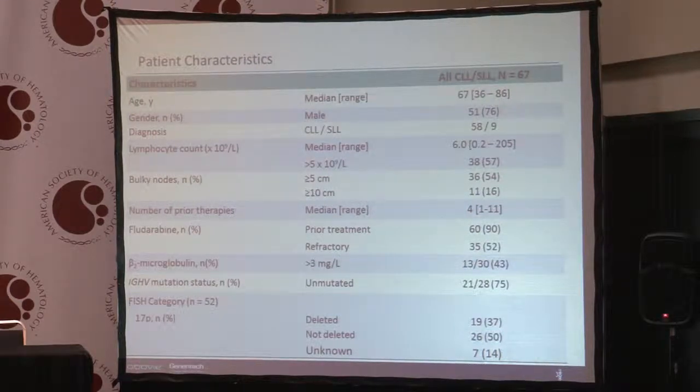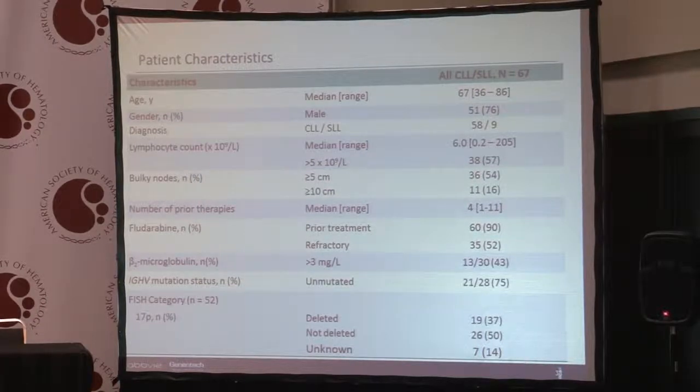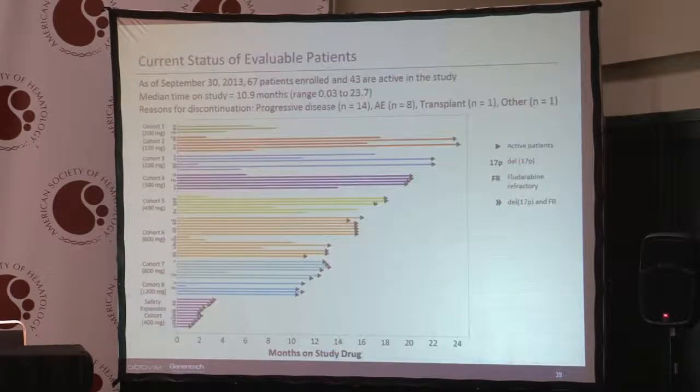So as of September 30, there are 67 patients currently enrolled with the demographic and disease features as listed here. The highlights I would like to draw your attention to are the median of 4 prior therapies with up to 11 therapies, with 52% of patients having disease refractory to prior fludarabine-containing treatment. The analysis is not yet complete, but of the 52 patients currently analysed, 37% have a deletion of chromosome 17p by FISH studies, and there is not central p53 mutation analysis. So presumably there would be additional patients with mutations in the absence of deletion 17p by FISH.